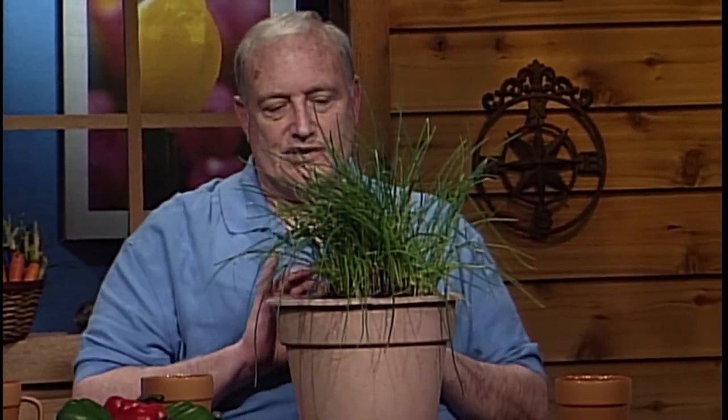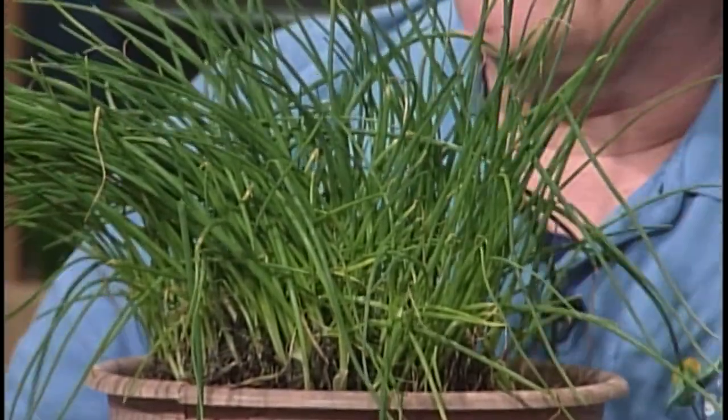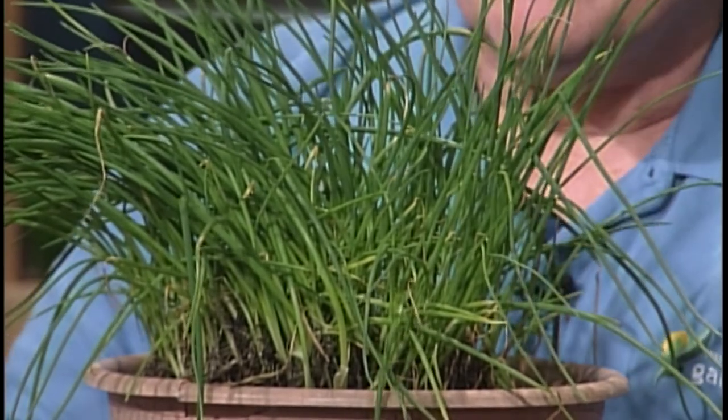In other words, it can spread and it can reseed. And in spite of Dianne's recommendation, I would not want this growing in my lawn. A little too large in the lawn. Yeah, and it smells when you mow. Now, if you like the smell of chives, that's fine. You can cut it. That's what we do, we cut a few stems and put it on our potatoes or in the sour cream or whatever the case may be.